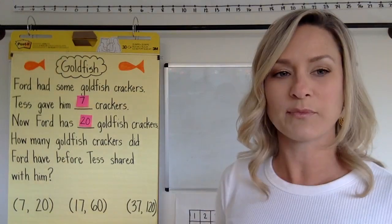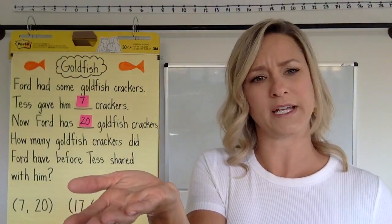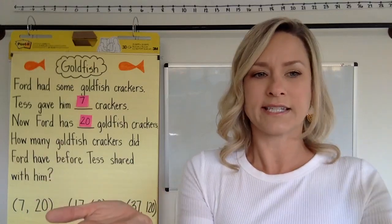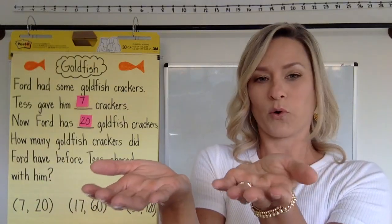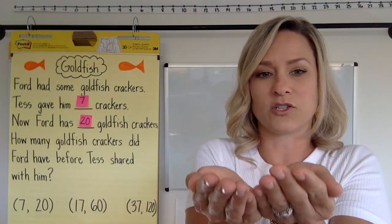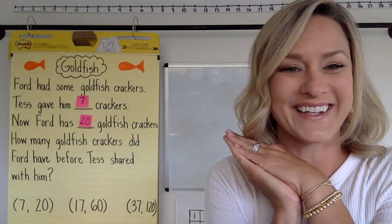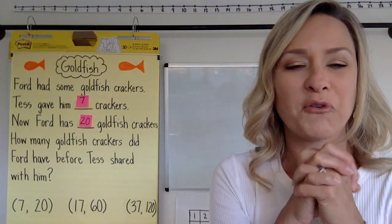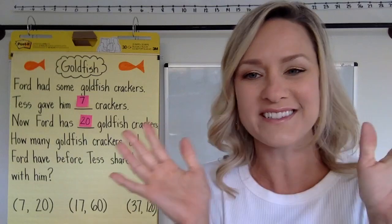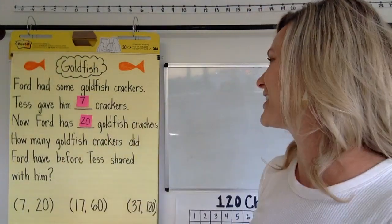All right, so maybe they might solve that story by thinking about how it would look, right? Because it's a sharing problem. So Ford had some goldfish crackers. We don't know how many he had in the beginning. Then Tess gave him 7 more. And now we know in the end he has 20 goldfish crackers. Don't be afraid to bust out crackers if they're not getting it. This is one of the most powerful ways to make math make sense. We do lots of playing in class with numbers and acting and making it fun, right?